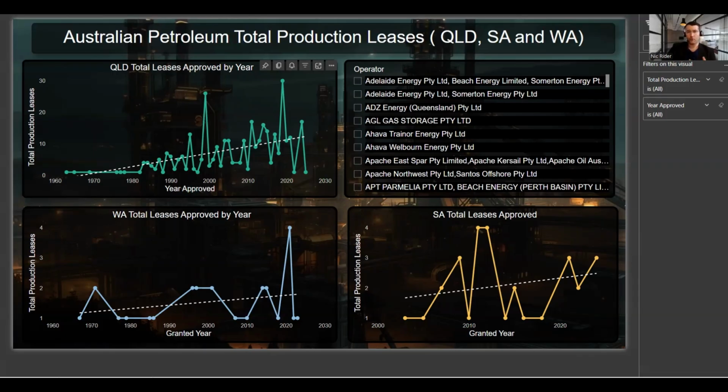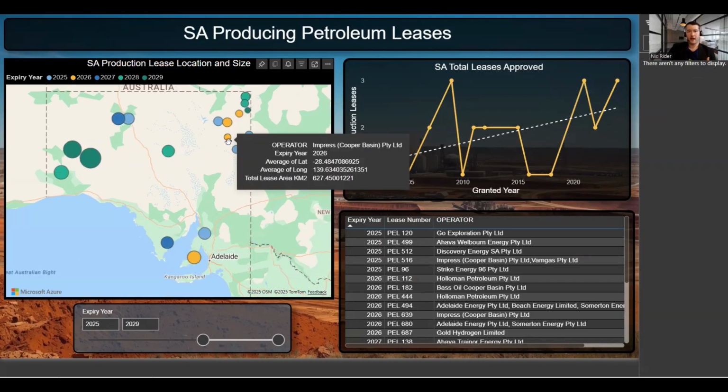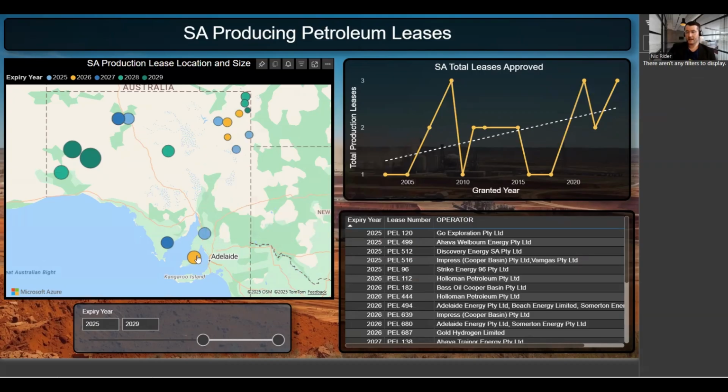The map reveals where most leases cluster. If I just get the map up here, we can see that most leases cluster around the Cooper Basin, which is up here, and around the Peninsula, which is down here towards Kangaroo Island. With expiry years between 2025 and 29, meaning a large proportion of producing leases are approaching renewal.